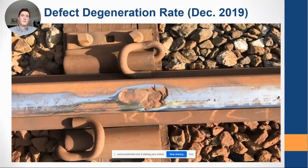Using all of this data, we are now able to better classify remediations from our operating conditions to get the most out of an asset. Last slide.